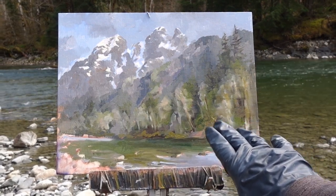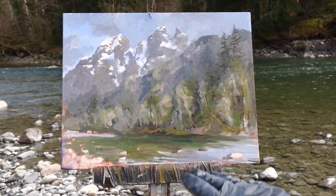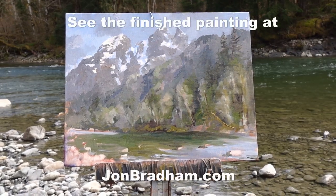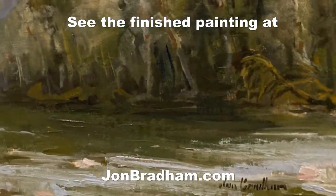I want the center of interest to be up here on the mountain. The river may be a little too vibrant. I may need to tone it down just a bit. But when I step back from it, it certainly gives me the feeling of this place.